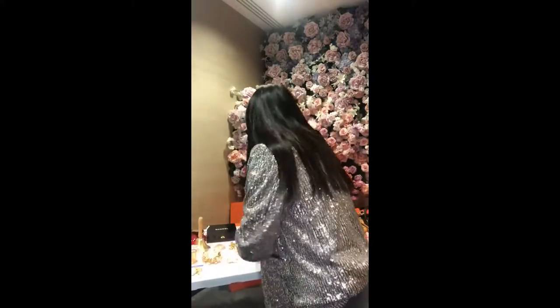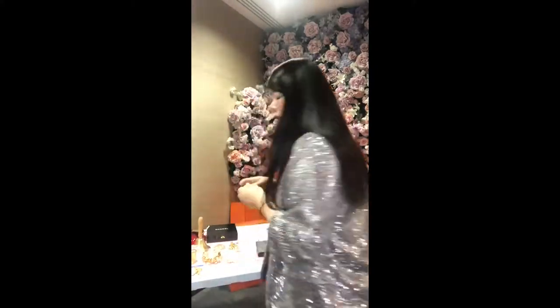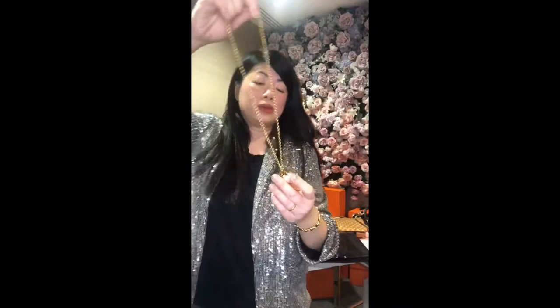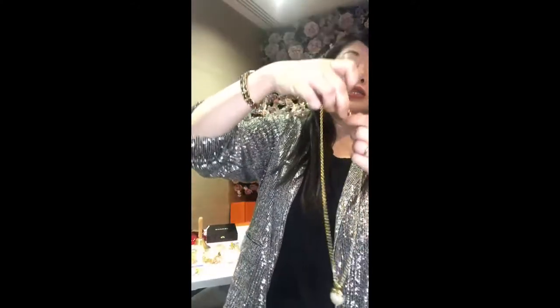Now, more Dior. Let's do YSL. I think this is YSL, actually. Can we just have a quick look? Oh, I love this piece. Oh, I love YSL. I think YSL jewellery is going to have a comeback because it's still relatively affordable, especially as Chanel prices are rocketing.